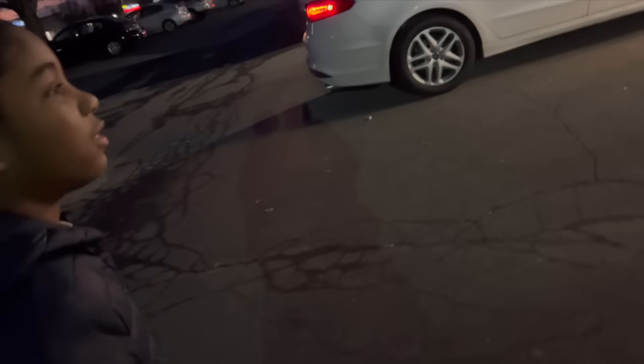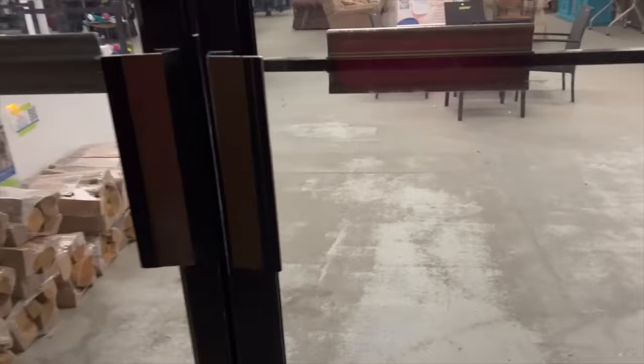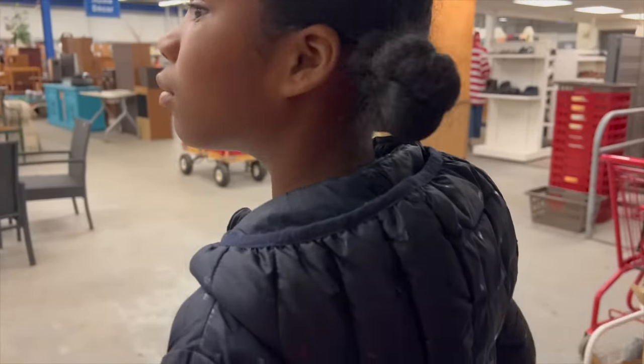Guess where we are? The thrift store. It's Mahila's first time going to the thrift store. What do you think it's going to be like? It looks like Walmart. It's the Goodwill store, Mahila. So when I touched the clothes, my hands were itchy. And I couldn't wait to go home. I mean, I couldn't wait to wash my hands and itch my face. And Mahila was like, it's so dingy in there. And they need some cleaning lady supplies. It stink.